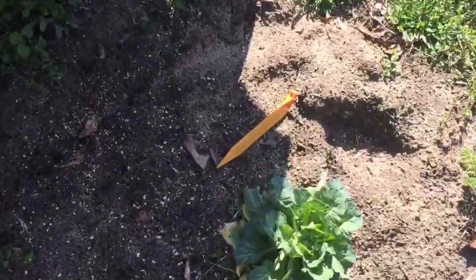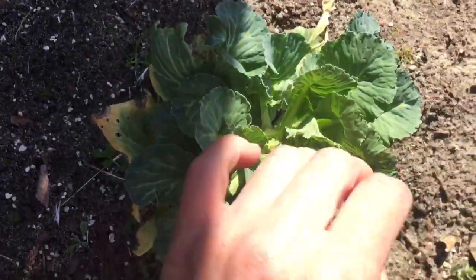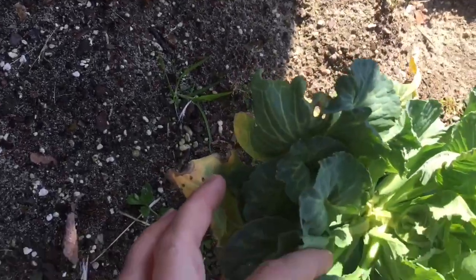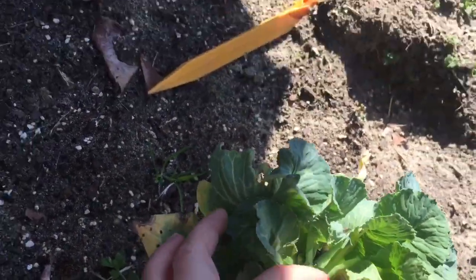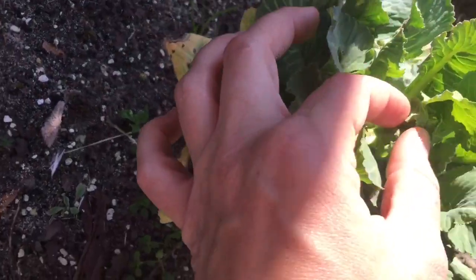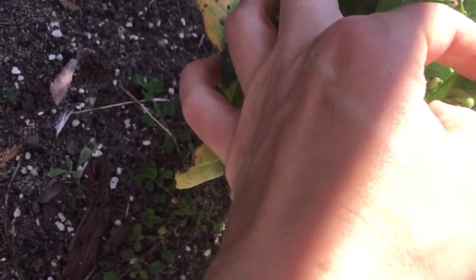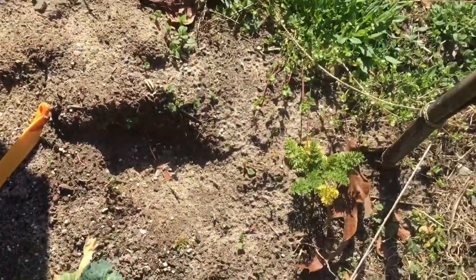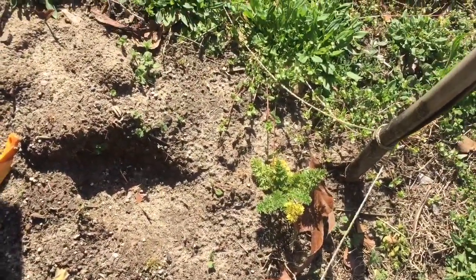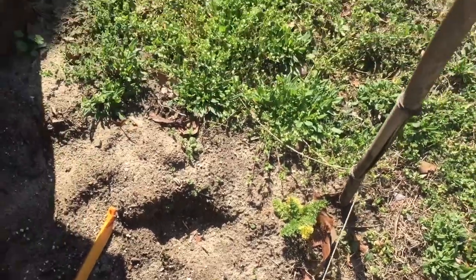My cabbage has not bolted yet, but it's definitely getting there. The stem's starting to elongate, and I'll get some flowers out of there at some point if I pull it back. Well, you can't see it yet, but I'm sure there's some flower buds in there. There's my carrot top, which is not bolted yet. I'm waiting on that.